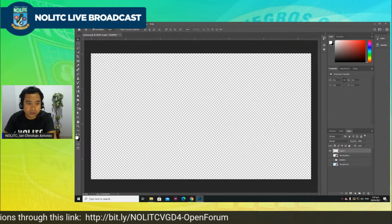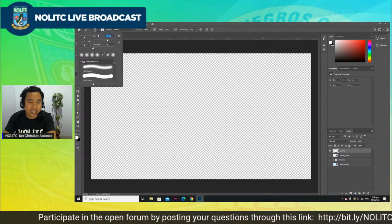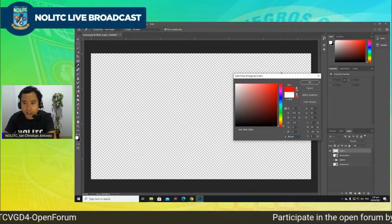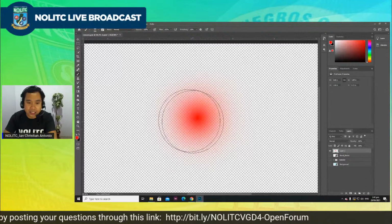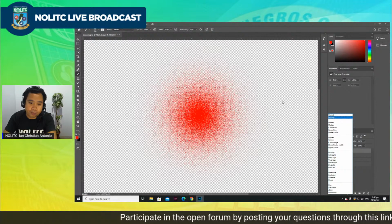So gawa ako ng panibagong layer. So gamit ako ng brush tool. Ito yung brush tool. So adjust ko lang yung size, makikita naman natin dito sa itaas sa control panel. Then I will make zero yung hardness. Change ko lang yung kulay, so I will make it red, para makita natin yung effects ni dissolve. Naka-zero yung hardness natin, it means gumawa si brush tool ng something feather type na brush, yung smooth, from transparent until such time, naging sharp yung kulay. Then try nating gamitan ng dissolve na blending mode.